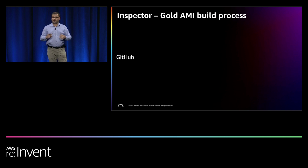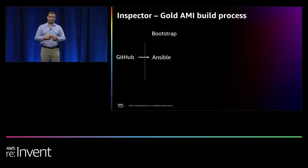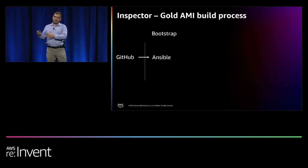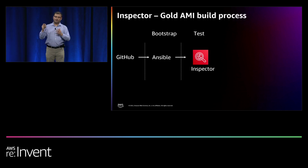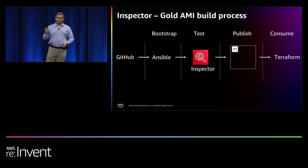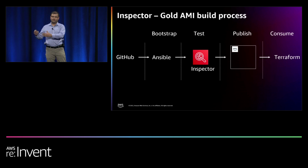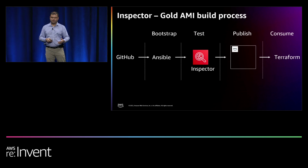Security engineers commit their hardening scripts in a GitHub location, from where the pipeline picks up those hardening scripts and uses a combination of Packer and Ansible to bootstrap very secure hosts. These hosts are then scanned by Inspector, and we extract the AMI and publish it to a central AWS location, from where those AMIs are made available for consumption by developers using IaC, IaC of their choice, such as Terraform.